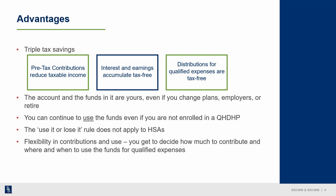Now, there are many advantages to health savings accounts. First off, there's triple tax savings. You're going to contribute using pre-tax dollars, so that automatically reduces your taxable income. The funds, while in the account, earn interest, and those accumulate tax-free. And distributions taken for qualified expenses are also tax-free.